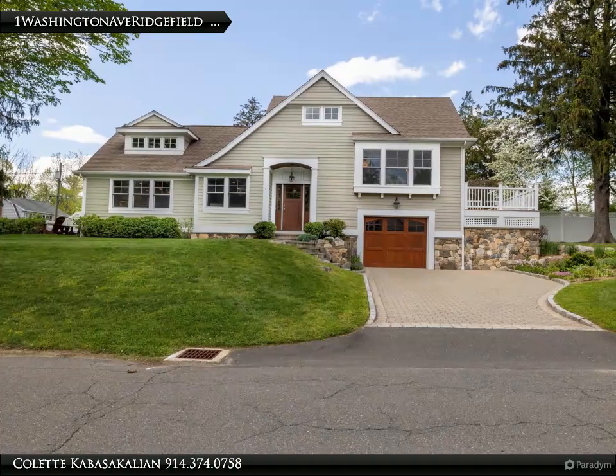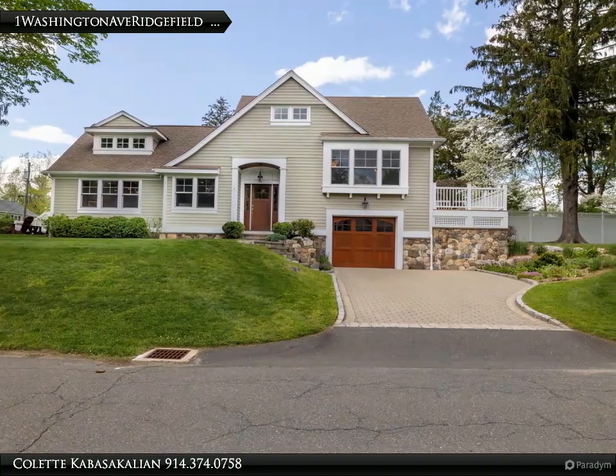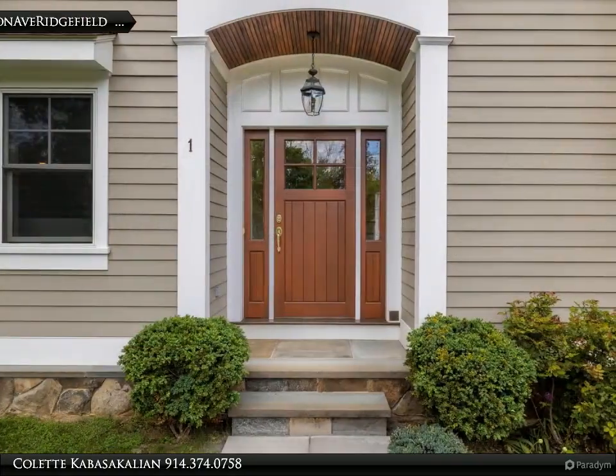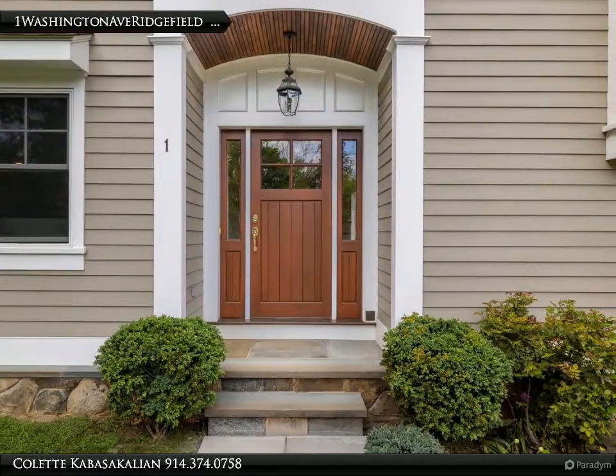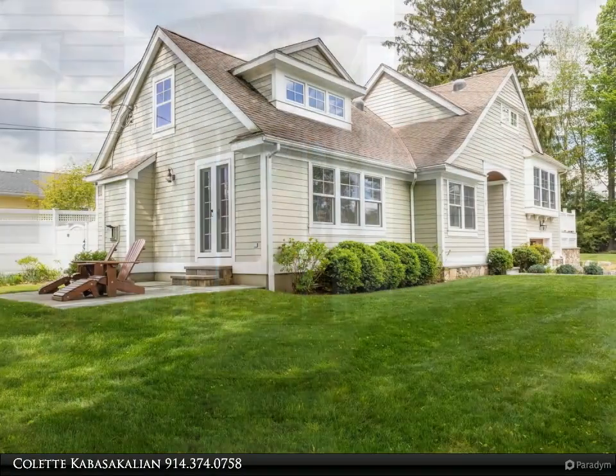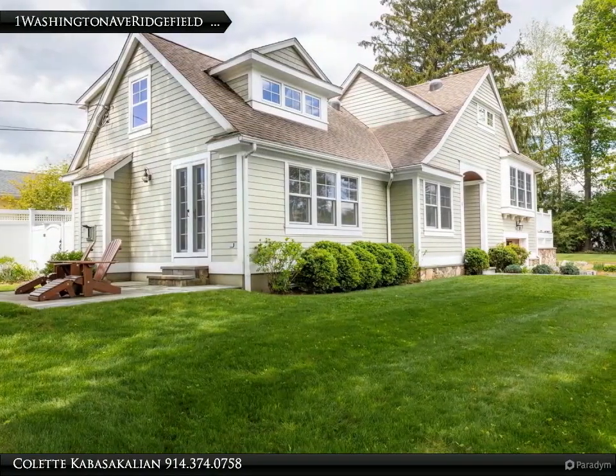An incredible opportunity to own an Energy Star-rated home rebuilt by BPC Builders in 2009. This contemporary cape has an open concept with cherrywood floors throughout. Custom cherrywood kitchen cabinets, granite countertops and stainless steel appliances.